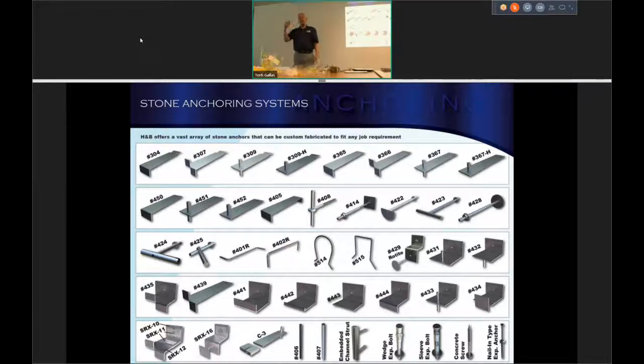If you go over 4.5, what's supposed to happen is the anchoring system is supposed to be engineered specifically for your project. Okay. We have our own engineering department. We do a lot of that. We run the calculations. We stamp the numbers. We take the liability on when it gets into those situations. Don't just think about your wall.